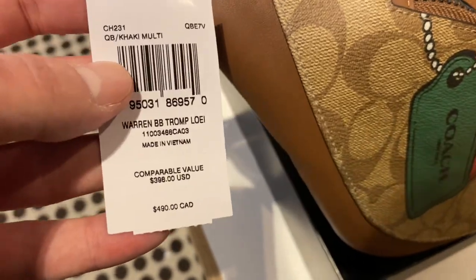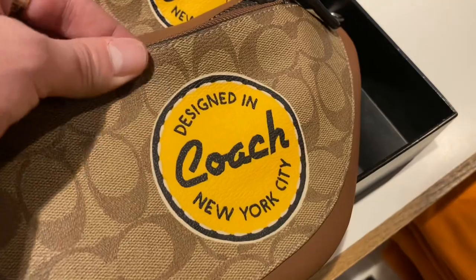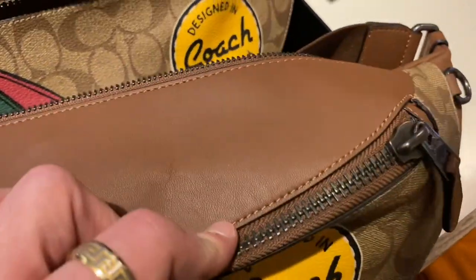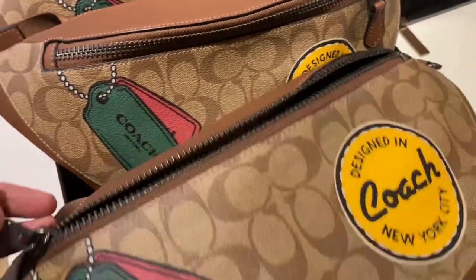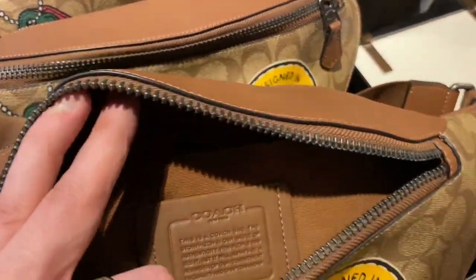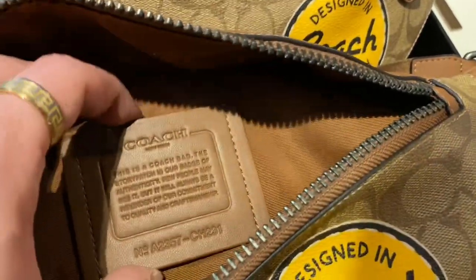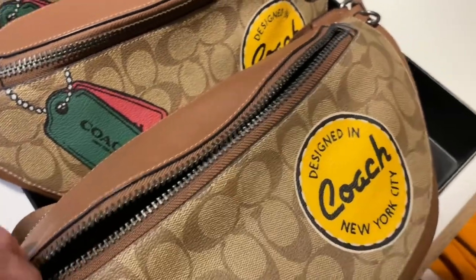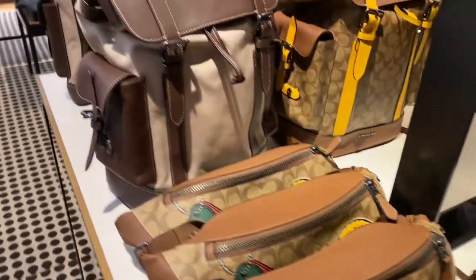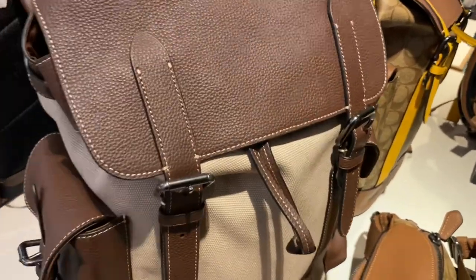And here we got the Warren belt bag. $490 as well for a comparable value. Got the signature canvas print, blah, blah, blah, with Tromp L’oeil. Heard it a million times. Not too bad. Again, I'm not really into the belt bags, but that's for the belt bag lovers. I know y'all are out there somewhere, mustering around.